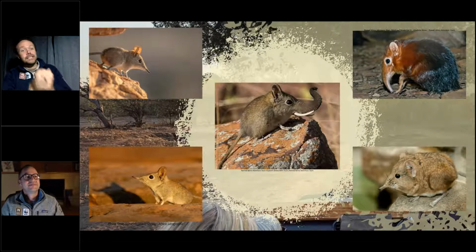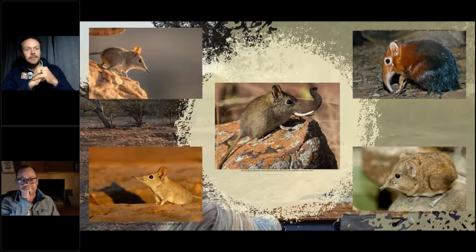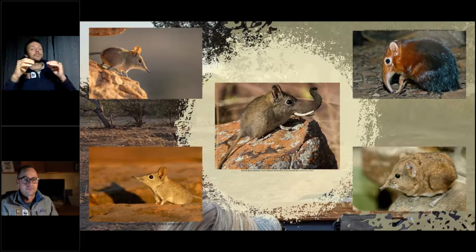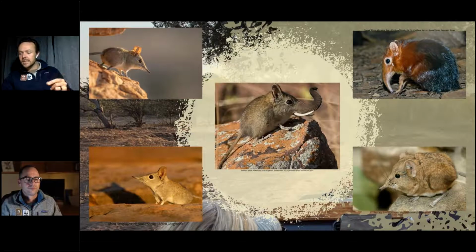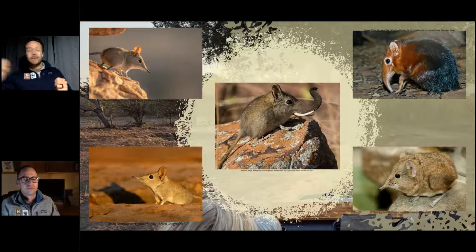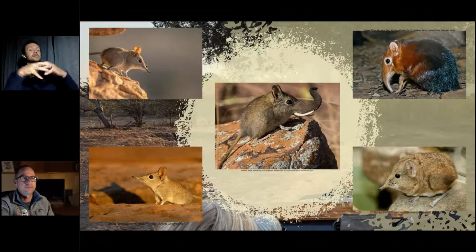And unfortunately, we don't get to see them very often because they are very secretive and elusive creatures. But the elephant shrews are found across the continent of Africa. There are about 18, 19 species or so of elephant shrew. The largest, the gray-faced elephant shrew, was only discovered in 2005, and so they're still expanding.